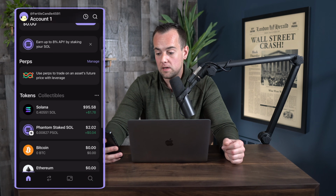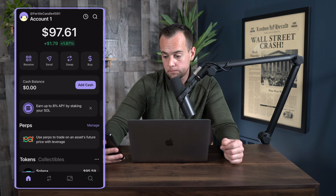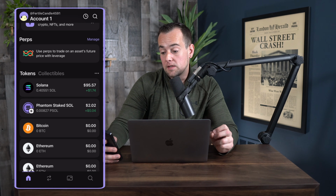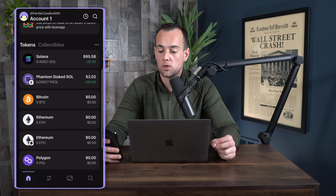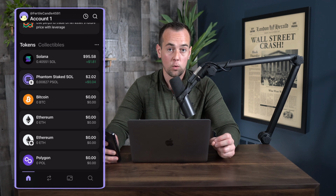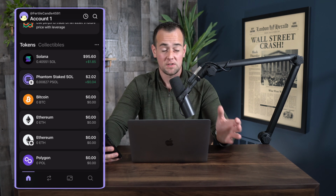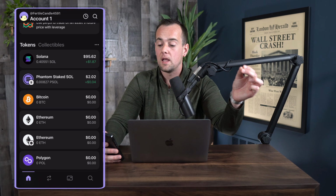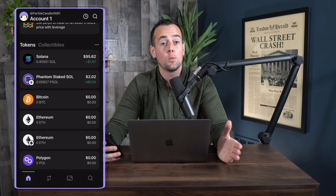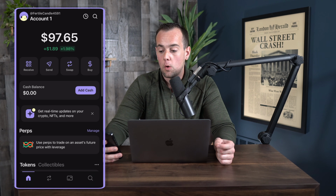That might be more so related to market fluctuation, nothing to do with what we were doing there. But I will now see if we can find the menu here related to the balance that I just staked. Essentially, what it did here is create a separate token listed under Solana. So I have Solana, and below that, Phantom Staked Solana, PSOL. So it's really like a different token here. If you want to earn that balance, it's essentially switching over from SOL into PSOL, but that is how you would earn that APY.